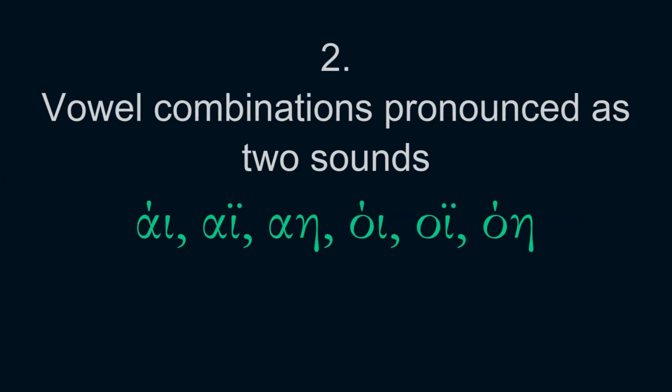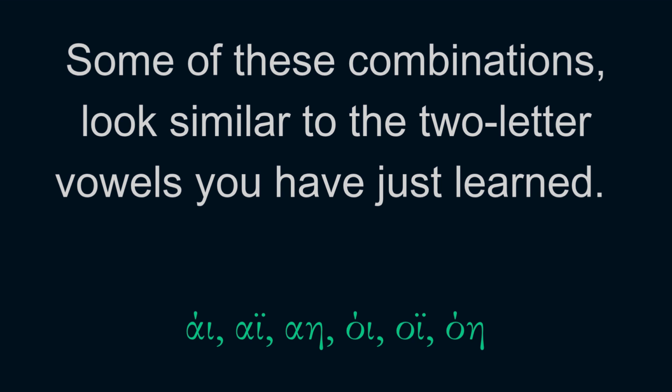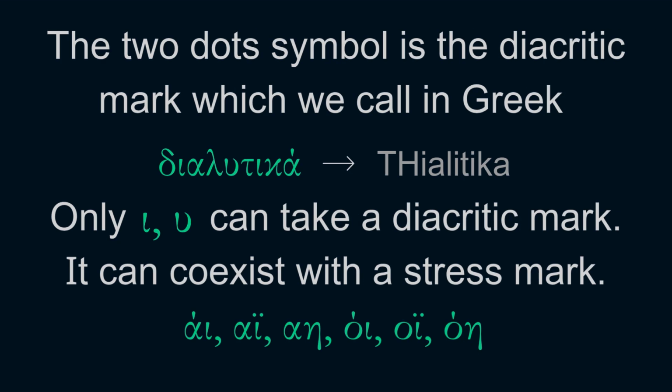We continue with the second group of vowel complexes, alpha iota, alpha eta, omicron iota and omicron eta, which are pronounced as two sounds. Some of these combinations look similar to the two-letter vowels you have just learned. The stress mark on the first vowel and the two dots on the second vowel make the difference in pronunciation. The two-dot symbol is the diacritic mark, which we call in Greek διαλυτικά. It indicates that the vowel is pronounced separately. Only iota and ypsilon can take a diacritic mark. It can coexist with a stress mark.